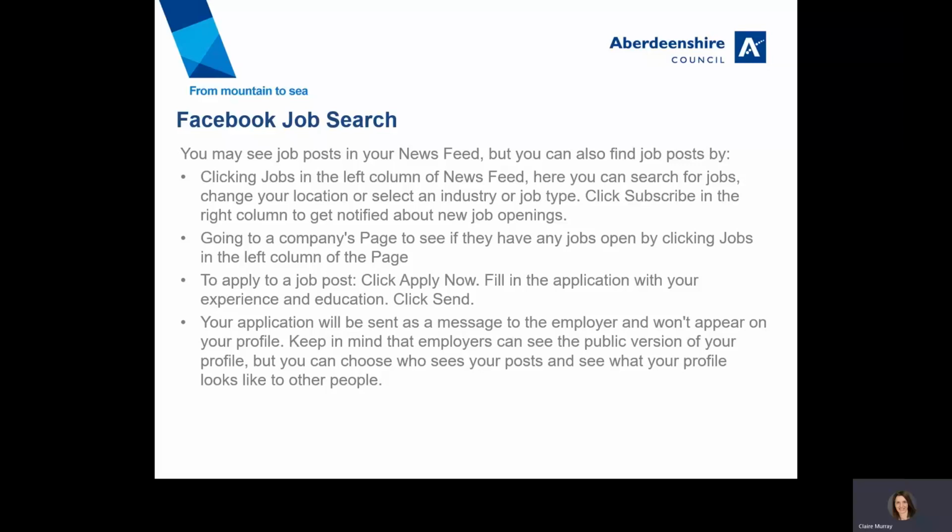Sometimes they'll just put it through their news feed as a job, but there's also the opportunity that there's a section named jobs that you can go into and see if they have anything in that area too. If you are looking to apply for a job post through Facebook, it's really simple. Just click on apply now, fill in the application form with all your education, experience and work history, and then click send.